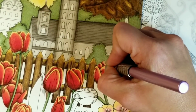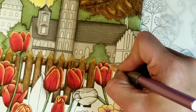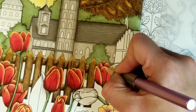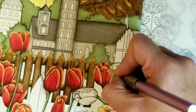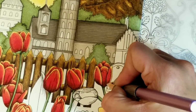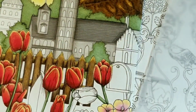Push this one up a little more. Hope you guys can see. And I'm using heavy pressure because I am basically smearing the pigment closer to the tips where I want the highlight to be. So it does take some pressure to do that. I'm just going to go ahead and come down and blend this out. And that's all there is to it. And we have our tulip that's done.